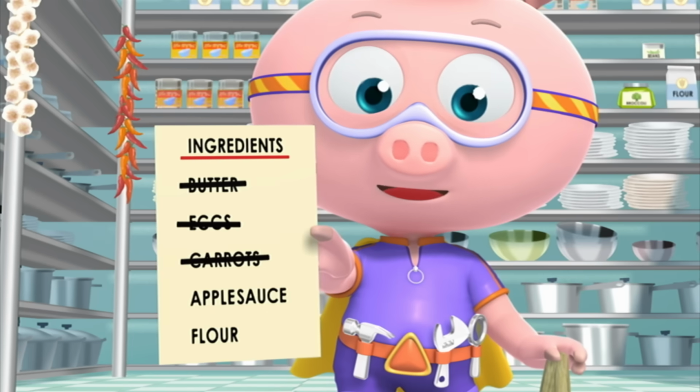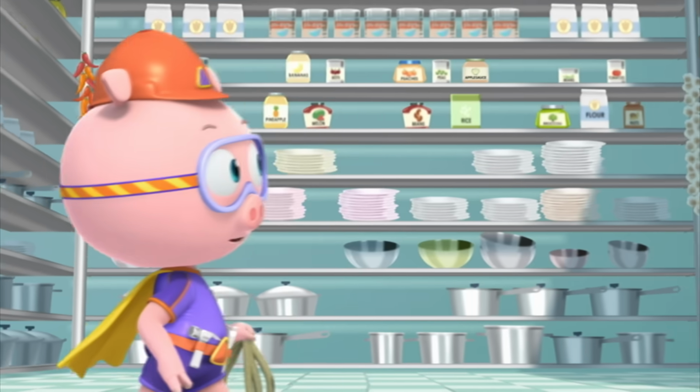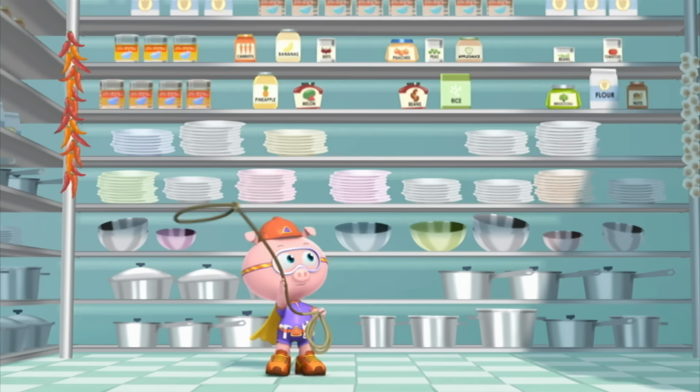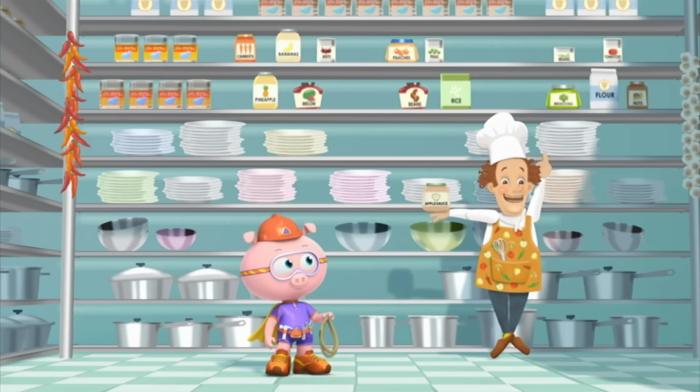The next thing we need starts with an A. Which one of these things begins with the letter A? Applesauce! Applesauce starts with an A. Yummy! Divine!